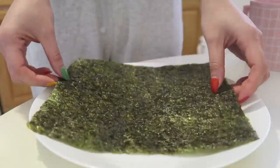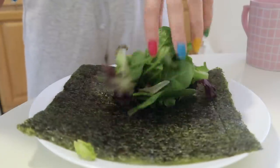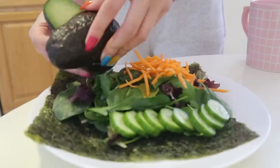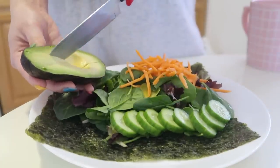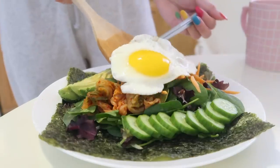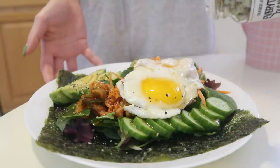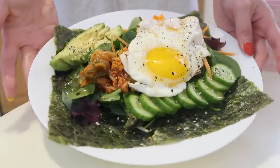For lunch, I made Lenny and I my new go-to salad. I showed this in my last What I Eat in a Day video. All you need is nori, salad greens, carrots, cucumber, avocado, kimchi, the star of the show, and a fried egg, which is optional. For dressing, I used sesame oil and the everything but the bagel seasoning. This has been my favorite salad to make lately, and I just love how quick and easy it is.